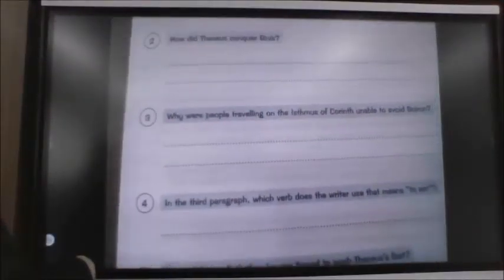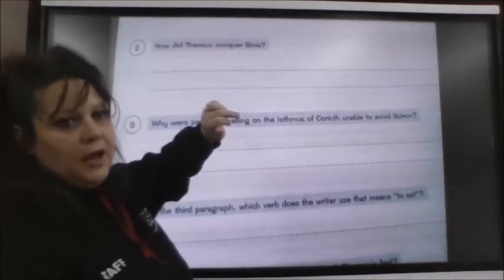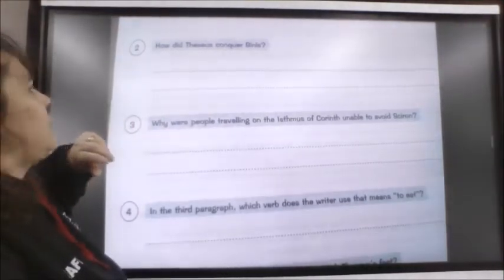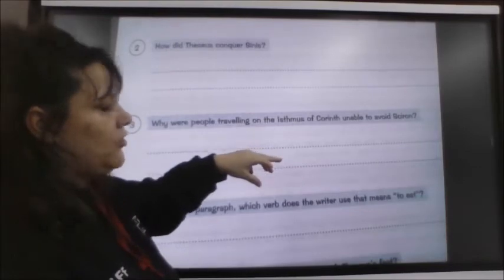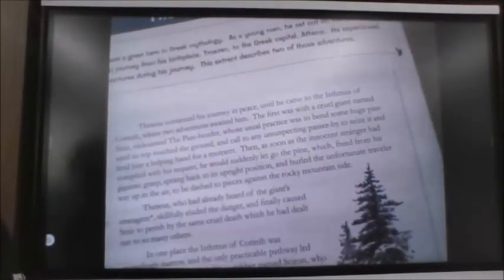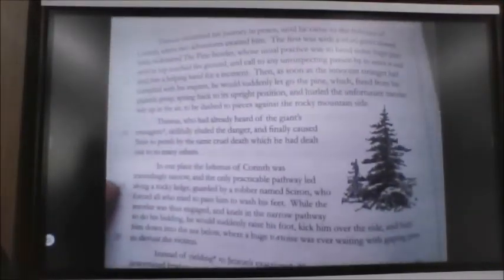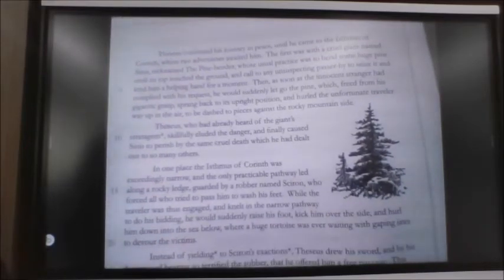Okay, so we've got eluded. So number 2, you've got to explain how Theseus conquered, how he beat Sinis. Okay, what did he do? How did he get rid of Sinis? Then why were people travelling on the Isthmus of Corinth unable to avoid Skiron? So think about what it says. Okay, have a little look in paragraph 3. In one place, the Isthmus of Corinth was, and you might get a bit of a clue in that first part of the section. So why couldn't they escape the robber Skiron?